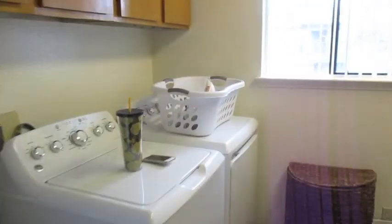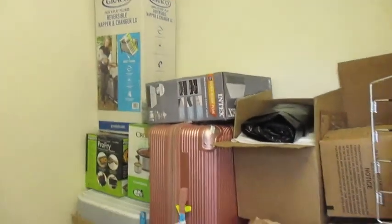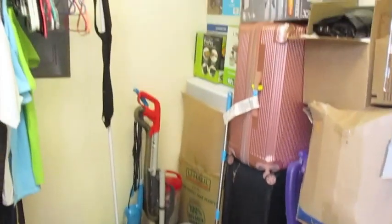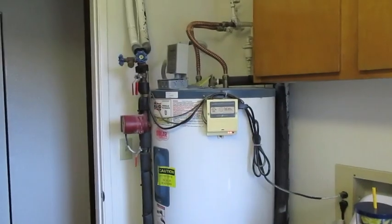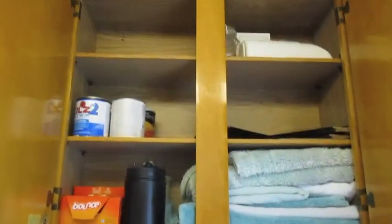So this is my laundry room. And as you can tell, it's just a big cluster. It's just filled with stuff. I got that giant water heater. Yeah, here are my cabinets. Got a whole bunch of stuff in there. Got a whole bunch of stuff in there too. And then there's this weird noise coming from that angle that I don't know what it is.